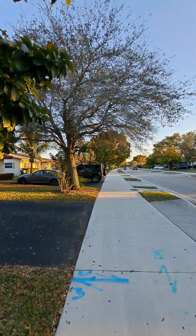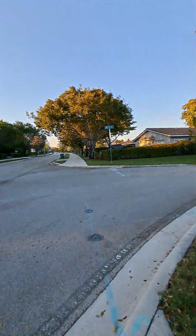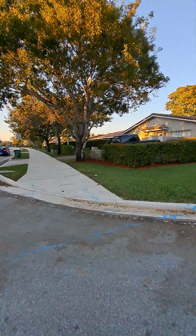Yeah, sorry about that, folks. Because yeah, this car over here was backing up, you know, because I don't want to get hit. I mean, a Jeep.